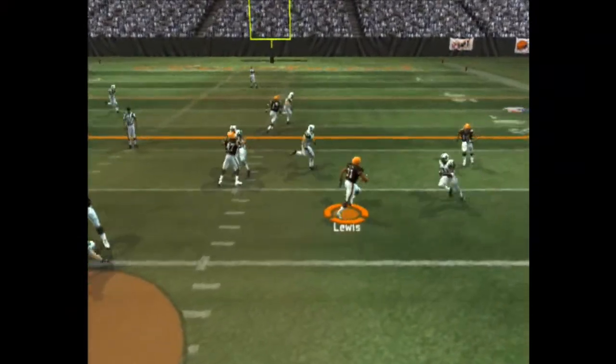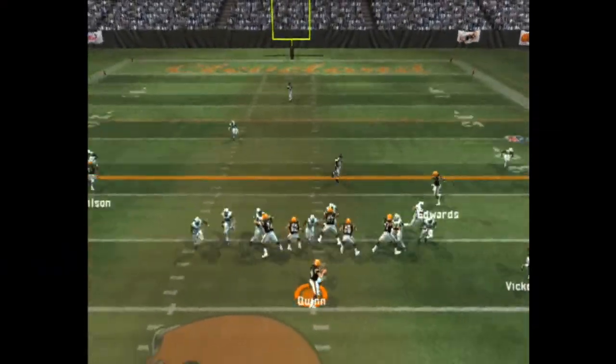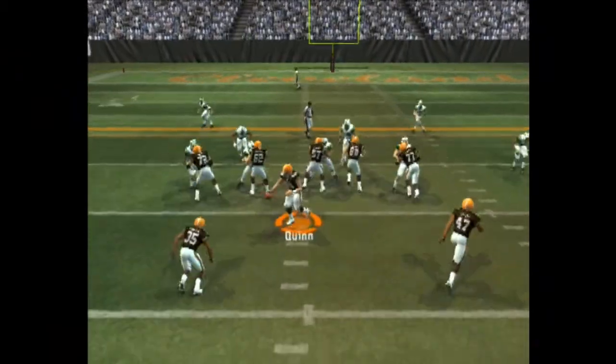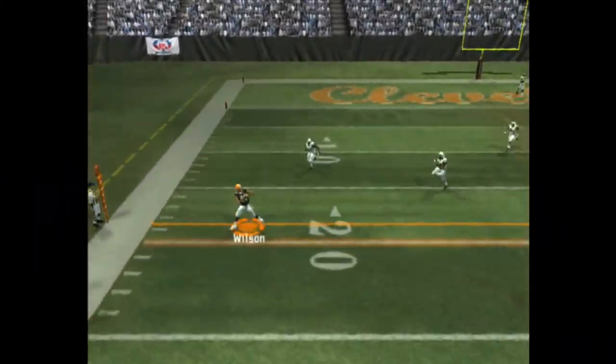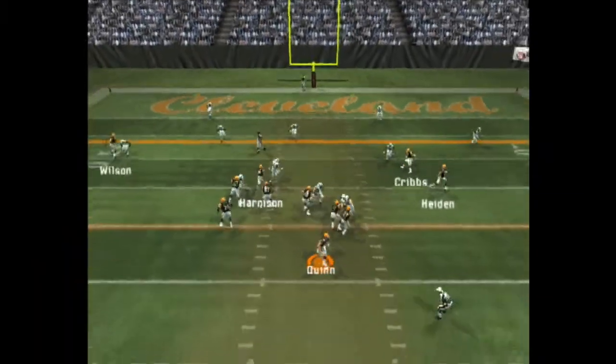Hand it off. Number 31 is there. They'll bring the blitz. Gets the pass off. Miller. Using split back. Tucks it away. Harris is there. They're coming with the blitz. And it's complete. And he is to get into the red zone once in the first half.